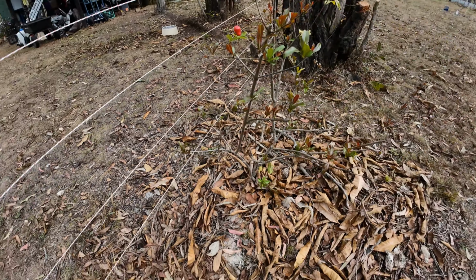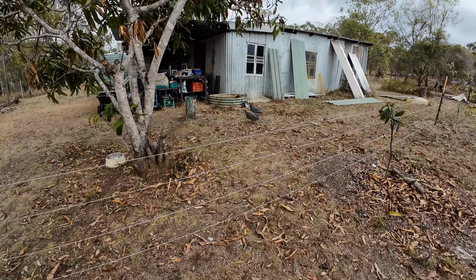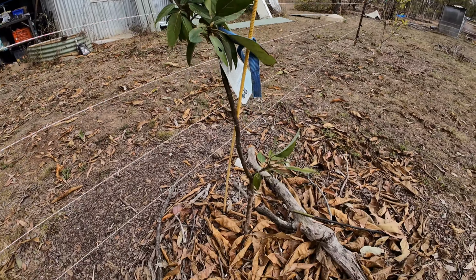How cute. And look, Guinea Fowl have come to say hello. Hey, chook, chook, chook. Hey, Heath and Ledger.